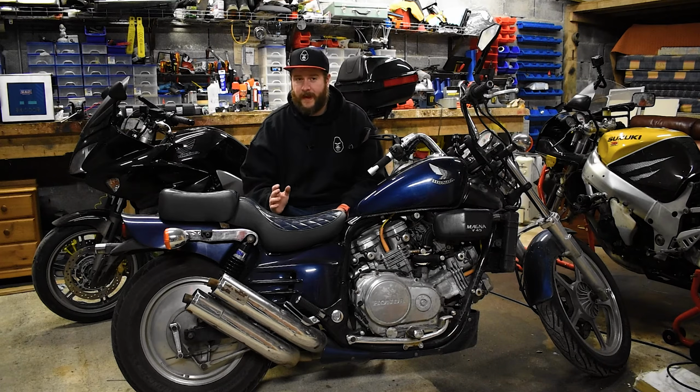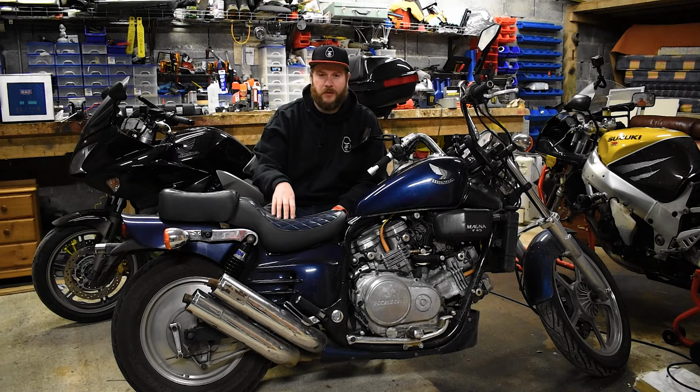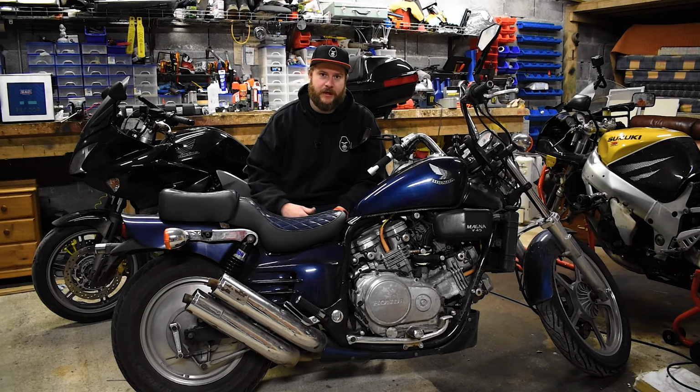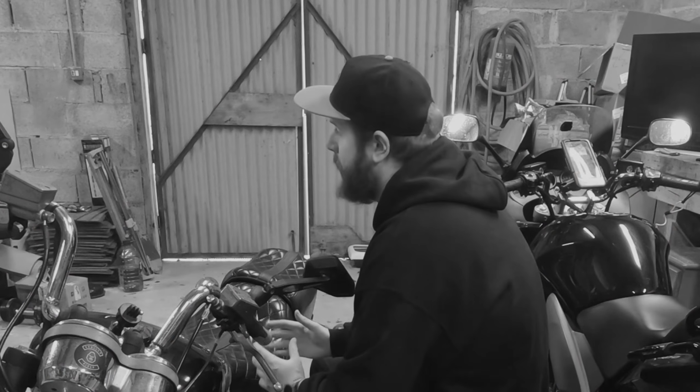So to put that into perspective, the power comes in peak 2,500 or 2,000 RPM lower and 33% more torque about 3,000 RPM lower. I'm not very good at maths. That's a lot. That is a lot. And why am I excited about that?